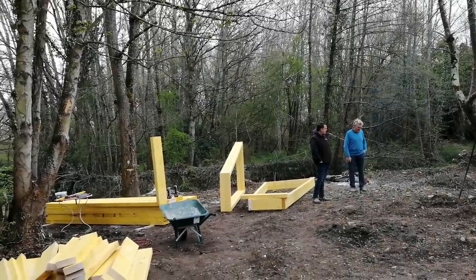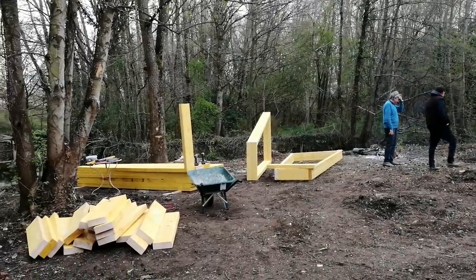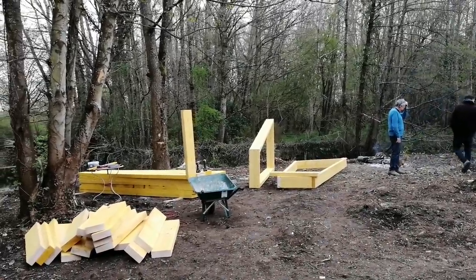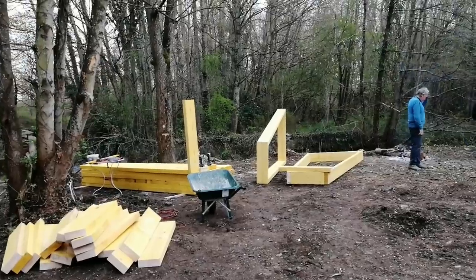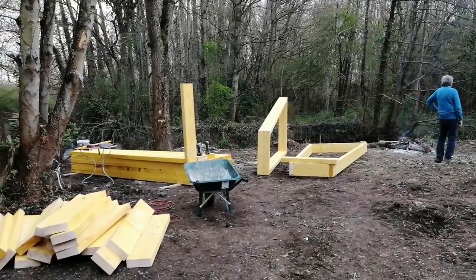Tanya and Adam are out here discussing where they're going to put things. Have you guessed what Tony's building? He's building it for me. And no, it's not a new house. It's quite a lot of it.